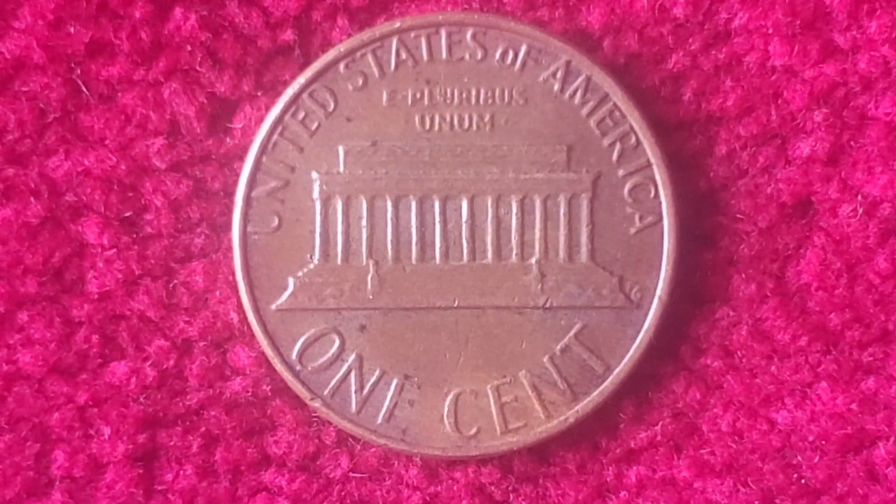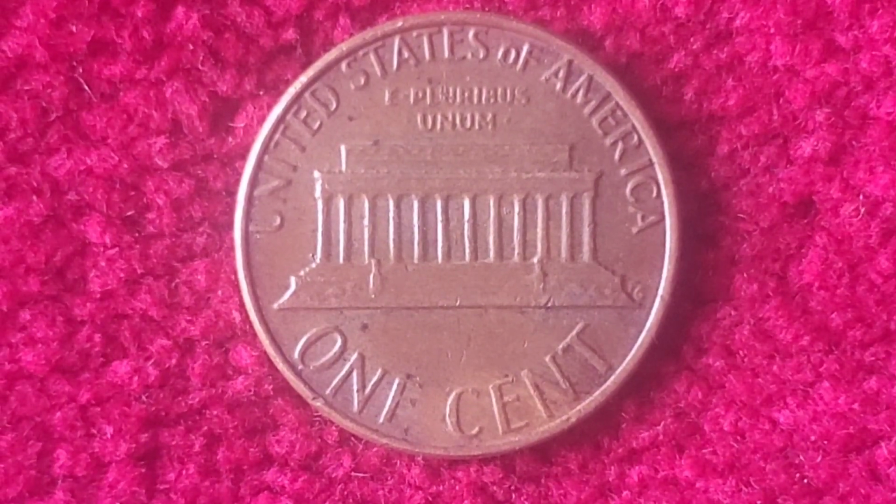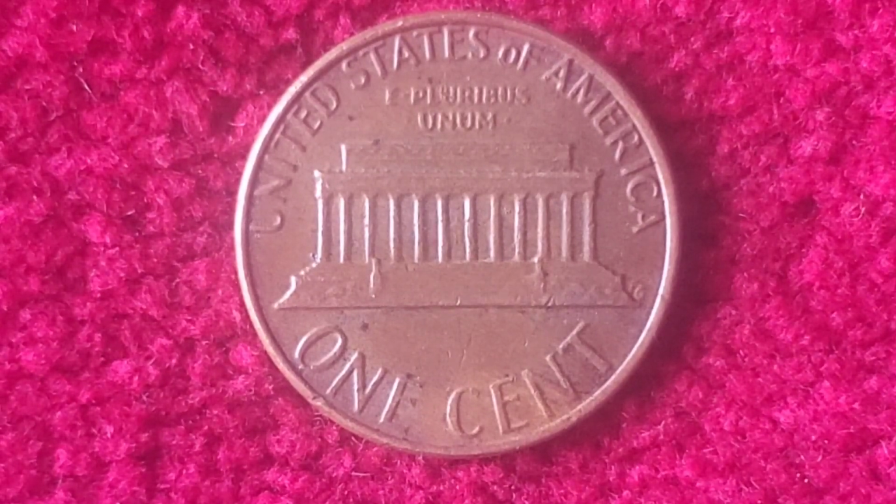High-profile auctions. One of the most notable recent auctions was held by Heritage Auctions, where a 1982D small date zinc penny in MS67 condition sold for over $10,000. Another high-value transaction involved a 1982 double die obverse penny, which fetched nearly $5,000 at auction.